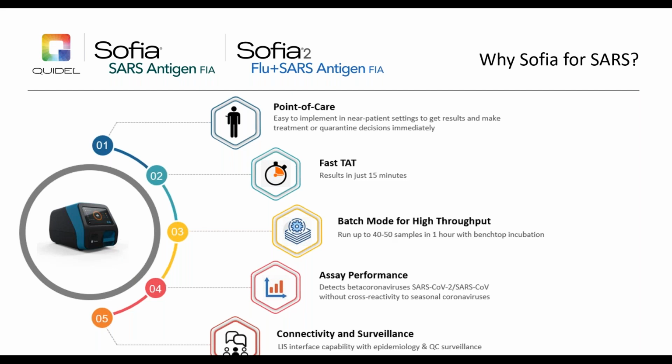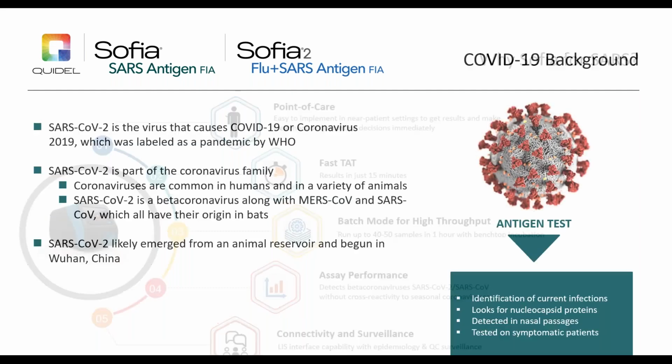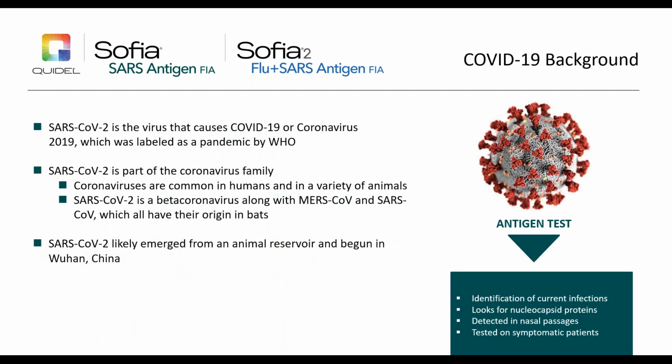It operates in a couple of different modes, which we're going to get into in a little bit, meaning you can run it one test at a time, or you can run in batch mode, which will allow you to get higher throughput, up to 40 to 50 samples an hour. So if you're in a facility, like a nursing home, who may be doing routine testing, using that batch mode will be really important for you. And last but not least, the system does have a number of connectivity and surveillance options that we'll speak to later in the presentation.